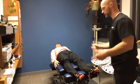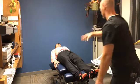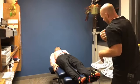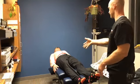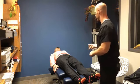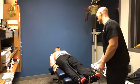So this is all important because if your nervous system's imbalanced, too much tone on one side, too much being pulled, it's going to throw off this side. So this side is actually right now contributing to this problem, not vice versa. But now that we've resolved that issue, does that make sense?